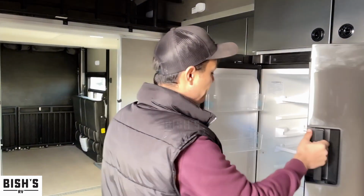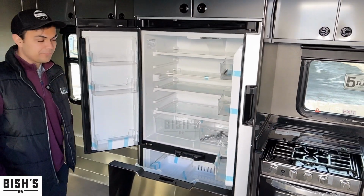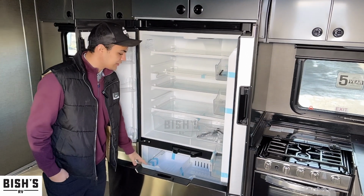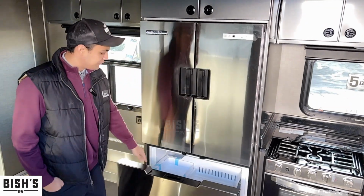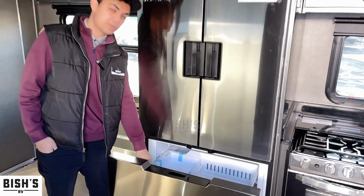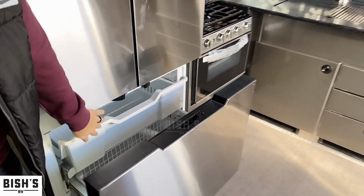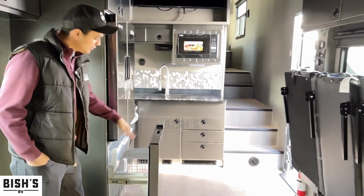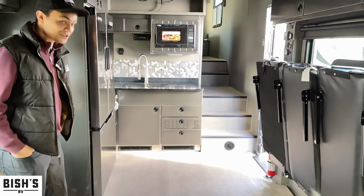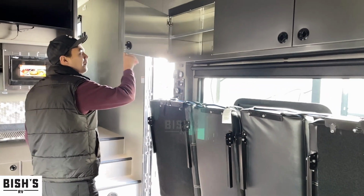Cabinetry is a huge point of quality for people. I'll let you see how big this is. And then take a look at the freezer down here. You have this little drawer thing you can pull away into that rack below. So cool. You also have cabinetry above here as well.